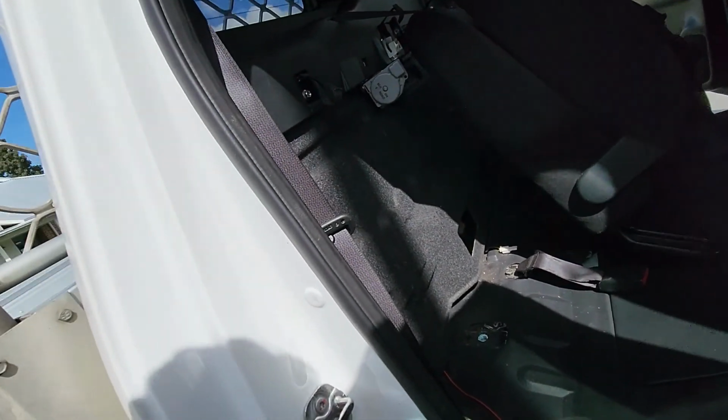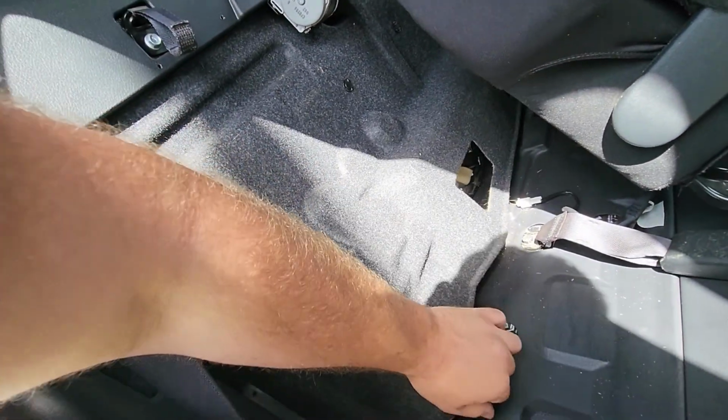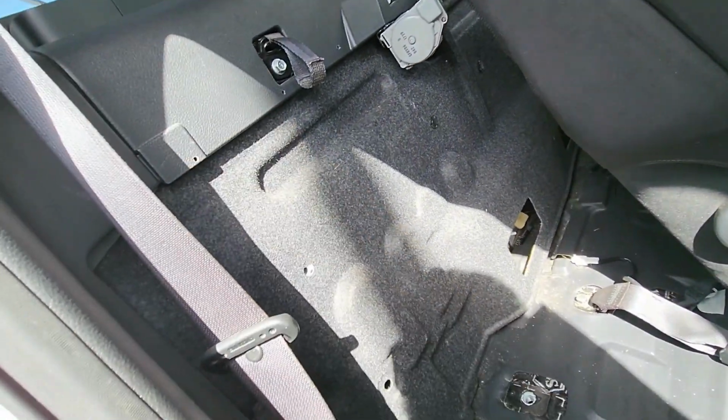Alrighty, got it through. I could just reach up under this, and the wall plug's just there.